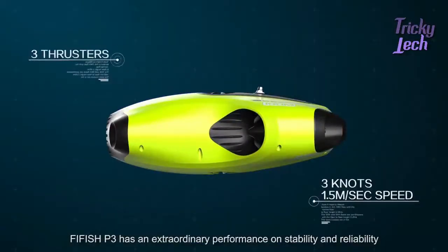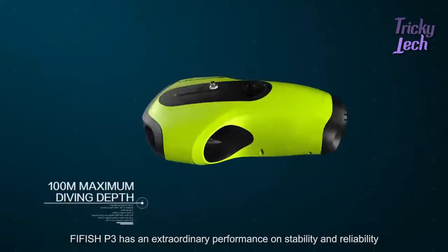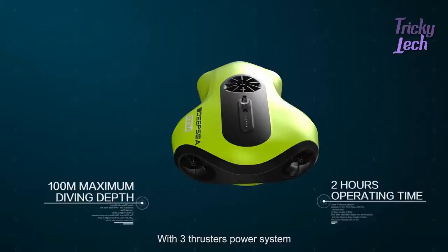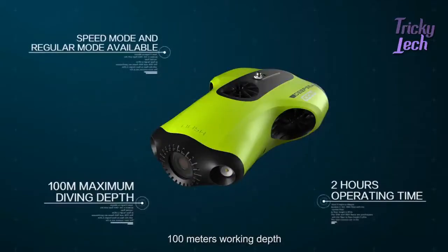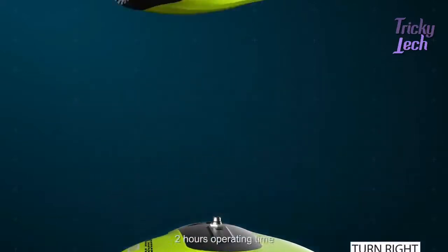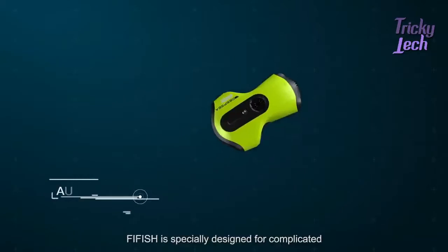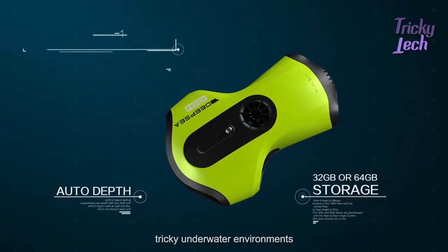FIFISH P3 has an extraordinary performance on stability and reliability, with 3 thrusters power system, 100 meters working depth, 6 directions of movements, 2 hours operating time. FIFISH is specifically designed for complicated, tricky underwater environments.